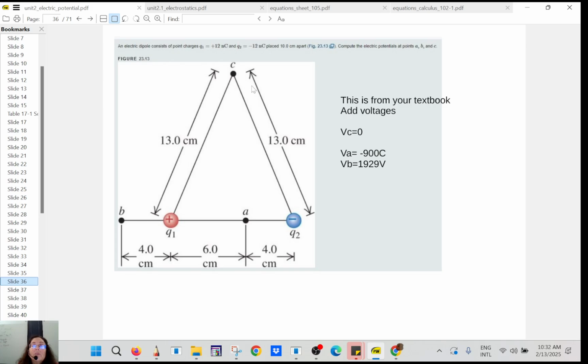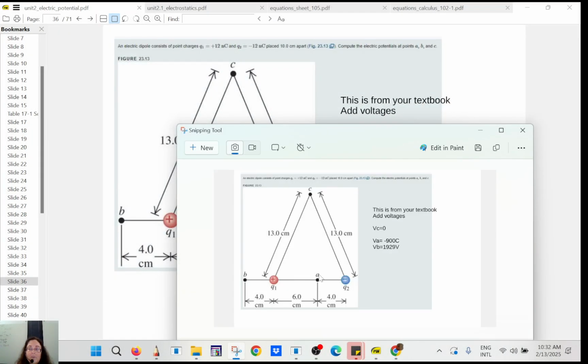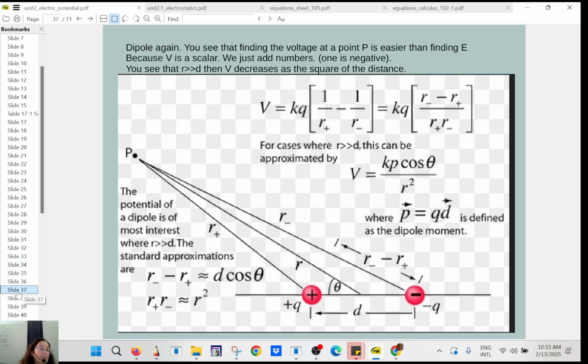Question. What's going to be the potential energy if you have a charge of, let's say, one nanocoulomb? How can you find the potential energy at A? You multiply, right? You already have the voltage. So if here the voltage is minus 900 volt, the unit is volt, the potential energy of 1 nanocoulomb will just be negative 900 times 10 to the negative 9 joule, okay? So potential energy relative to the ground will be Q times the voltage relative to the ground. Is that clear? Okay, so there is a problem here in your book to do.